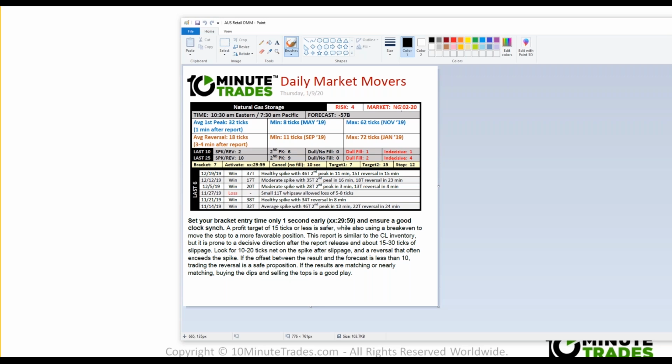220 was the contract on January 9th. It had a risk of 4. Natural gas is a high risk trade. Even given that, it had 5 out of 6 recent winning trades using our setup, which is highlighted on this yellow line. I bracketed the market with a 7-tick bracket above and below the current price.